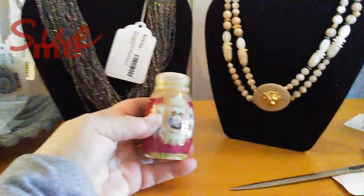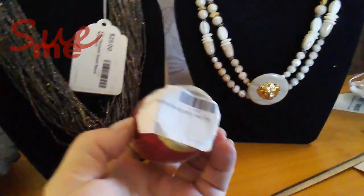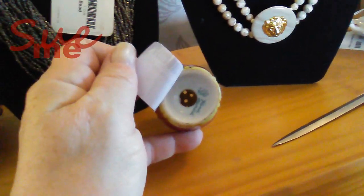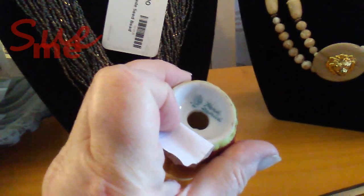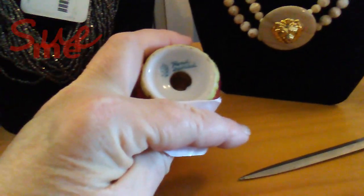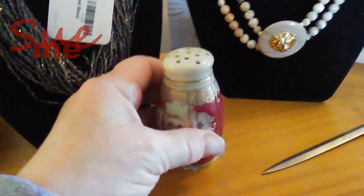Okay, we have an interesting piece here. Very, very pretty. It is marked hat pin holder. No. Now, let's just take a quick peek at this. It is a single salt or pepper shaker. Now, however, it is hand-painted, and we have a mark that is probably one of the Japanese marks. I believe it is Nippon. $6.